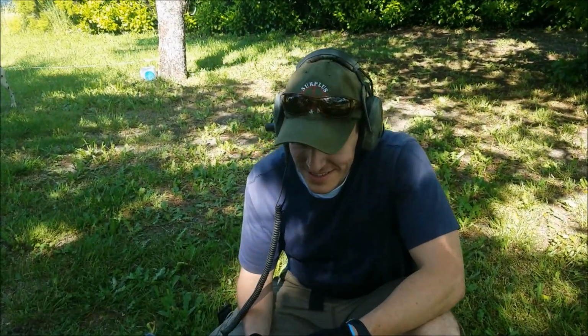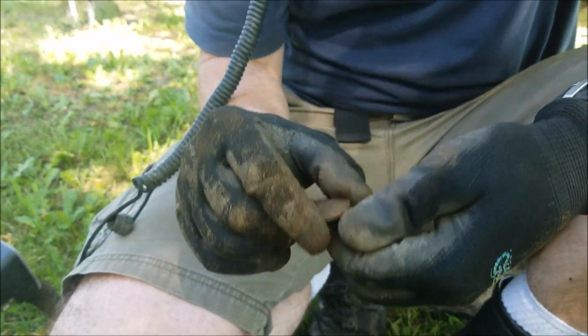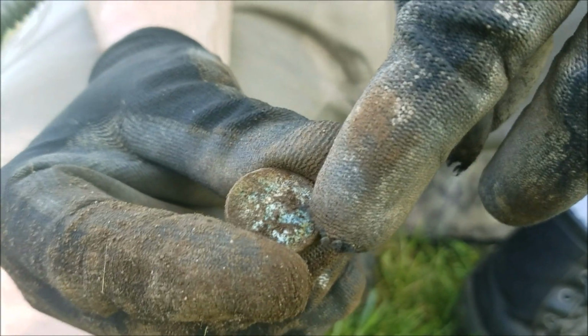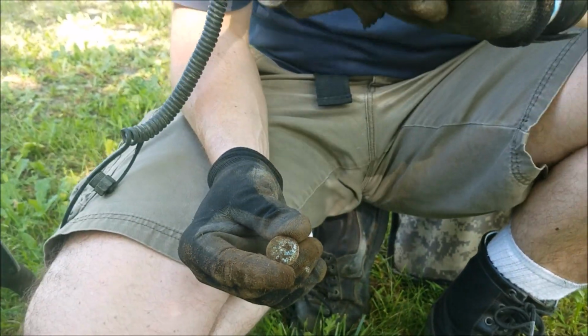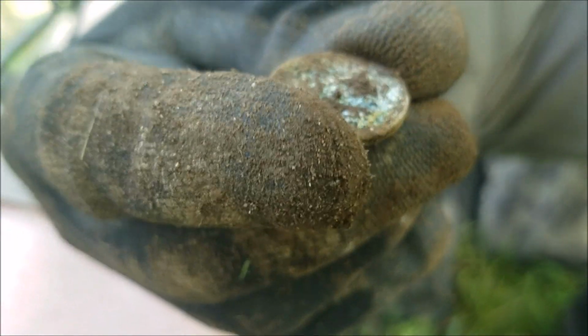Anyway, I just got this tax token, and I ran my coil back over this and got another mid-tone, and it's a nickel. You can see it's a Jefferson. But the funny thing is, that's exactly what that tax token looked like on top. So it was laying on top of the nickel, which is the reason why I was getting such a mixed tone. Usually the tax tokens sound amazing, and I was just getting a mid-tone. So the nickel was throwing it off, and I still had the mid-tone, and I got the nickel.